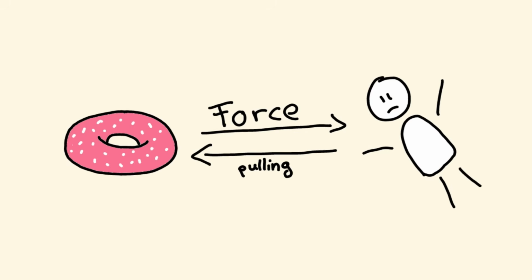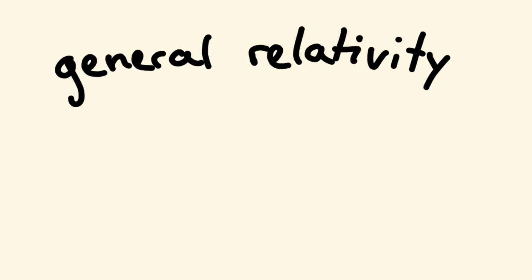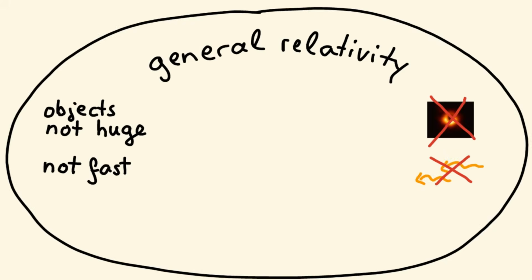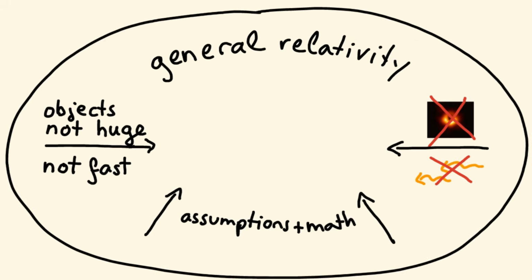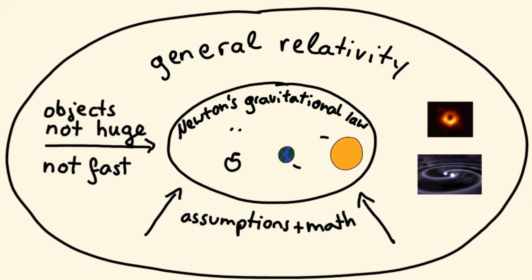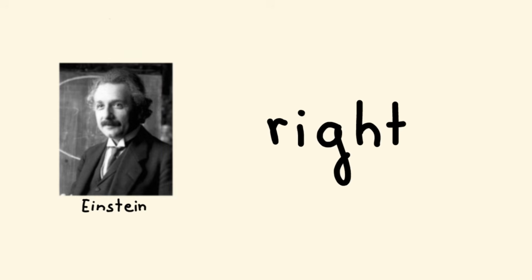If you only wanted to calculate the attractions donut or Earth has on humans using general relativity, you would start by making some simplifications. Like, they are neither heavy nor fast on the scale of the universe. You would plug these assumptions into the equations, do some math, and a few approximations down the road, you would end up at Newton's theory again. So Newton's gravitational law is a simplification of Einstein's general relativity. It is correct under some assumptions, but it's incomplete. This stacking of theories is actually an inherent feature of science and physics. So the answer to our question whose theory of gravity is correct is Einstein's, right?